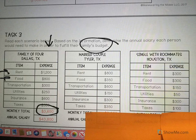If we add this up, the monthly total is $3,650, and then you would need to make $43,800, which is just $3,650 times 12, to see what your annual salary needs to be in order to live at this apartment that's $1,200. And an apartment that's a little bit cheaper at $800, and then this apartment, I don't know if you're ever going to find an apartment for $300, but let's pretend it was 20 years ago and you can. So you could add all those up and see what your monthly total is. I want you to look and see what the answers to those questions are.